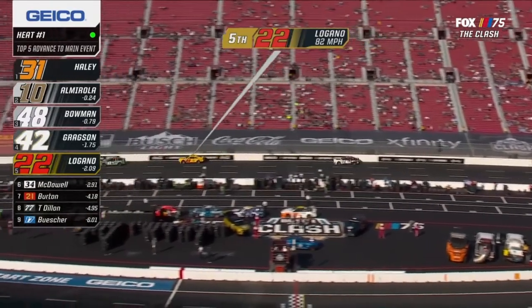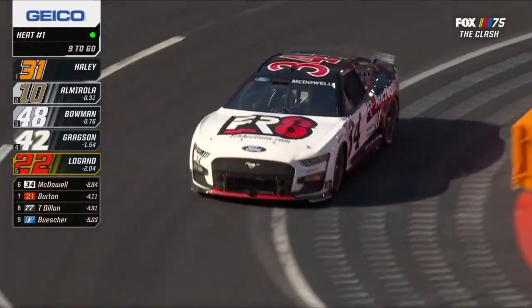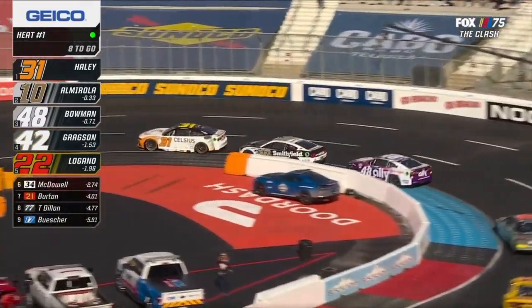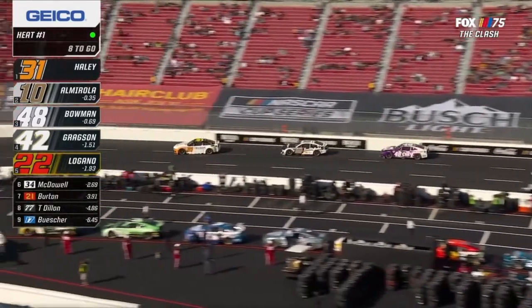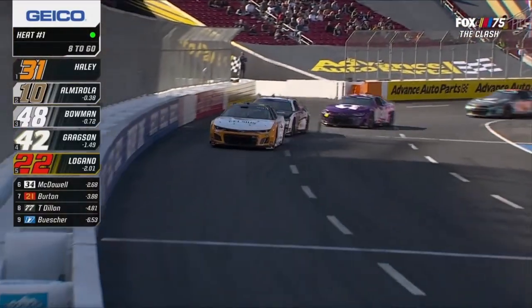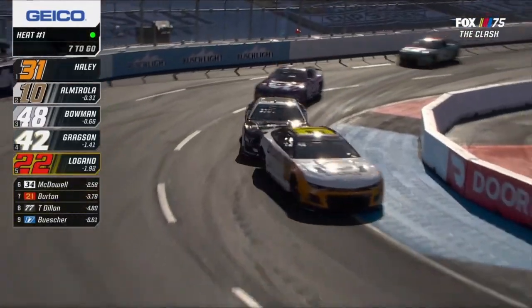There'll be 8 to go when they come to the stripe here, and that time Almirola had a snoot full of rear bumper of the 31 down 48, in turns 3 and 4. Alex Bowman's coming on. You saw that last year. You had cars that would really take off and cars that you know would be good on a long run.